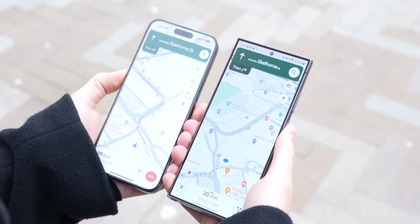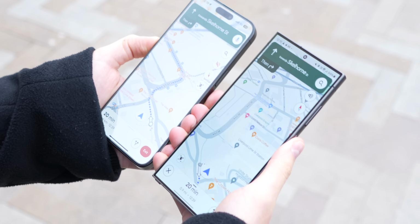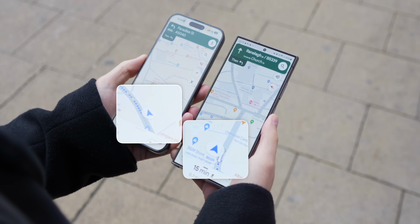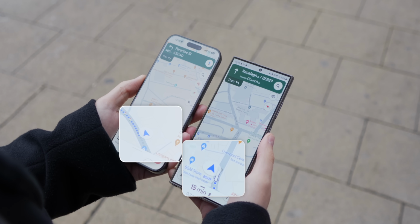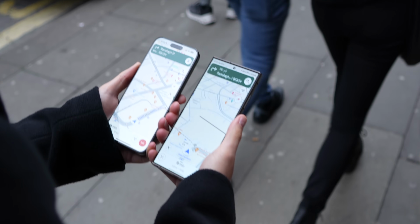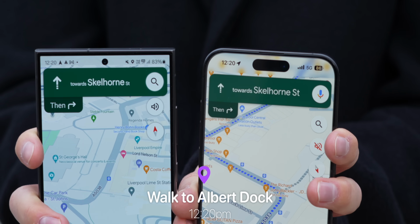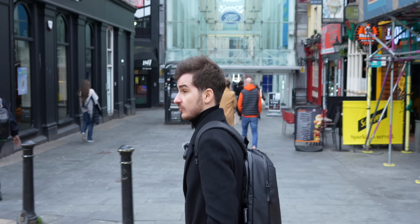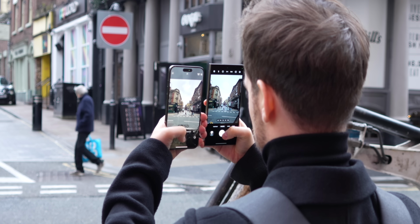Now, once I started the navigation, the Samsung was automatically giving me my orientation whenever I was rotating the phone, which for some reason the iPhone simply wasn't. However, Samsung's compass was very inaccurate, as that wasn't the way that I was facing. So because of this, we decided to follow the route that the iPhone suggested. At this point, right at the start of our journey, the iPhone was at 86%, while the Samsung was at 83%.